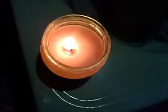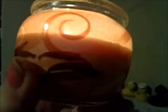And that's the candle I'm using, Vanilla Breeze. Oh, it is absolutely bitter. It's so cold in here. There we go. I won't be having a bath here, I don't think, this week, because it's too cold.